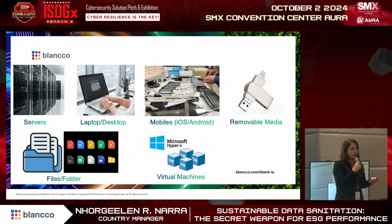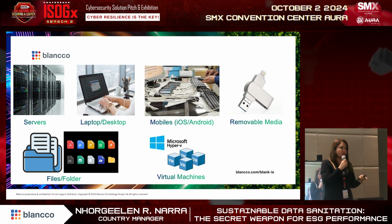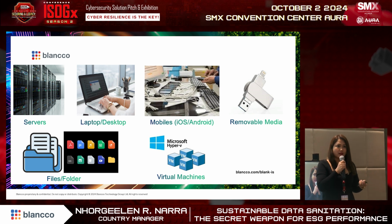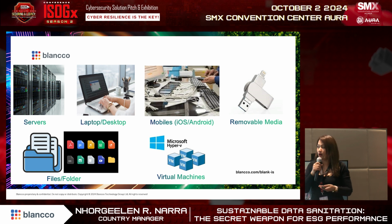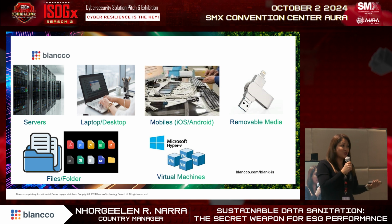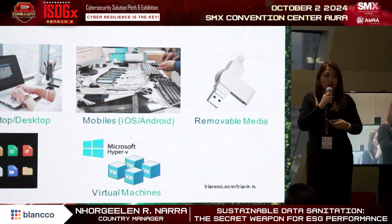As you can see here, these are some of the key IT assets of our infrastructure. Servers serve as the backbone of our operations, providing essential services and resources for all applications and data storage needs. We also have desktops, mobile phones, even tablets, of course. And we also have USB sticks, removable media, even cloud storage or virtual machines and files and folders. All of these contain valuable data.